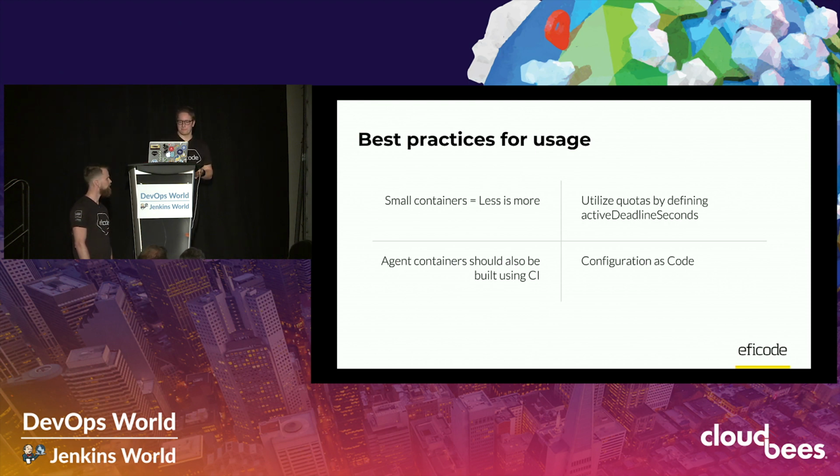Configuration as code. This is especially a Kubernetes plugin thing. Use the Jenkinsfile as much as possible to configure the usage of the plugin. There are two ways to do configuration of the Kubernetes plugin. One is by using the UI, and one is by using the Jenkinsfile. Use the Jenkinsfile.